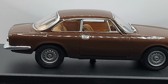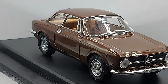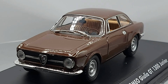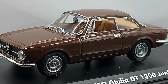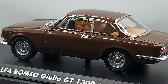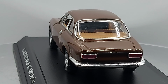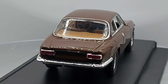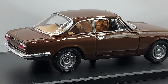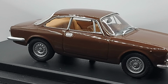Alright, guys. So what we got for you right now is a 1:43 scale Alfa Romeo GT 1300 Junior. Now, in the base, it says Giulia. But when I researched this model, there's no promotion or anywhere that shows they call them the Giulia. But I read they came off the Giulia itself. But I'm gonna call them, because that's how we all know it, the GT 1300 Junior.